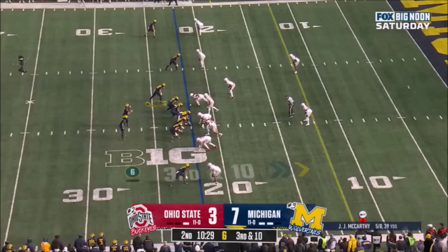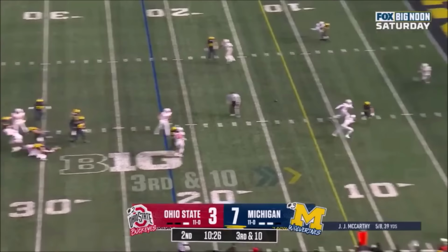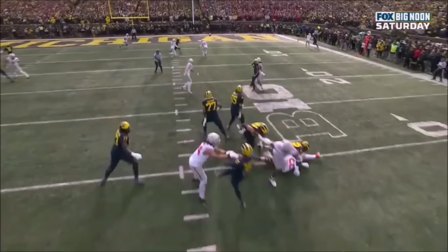Third and 10 at the 22. J.J. McCarthy looking over the middle. Caught! Touchdown, Wolverines! Roman Wilson in between two defenders, Malik Hartford and Denzel Burke. Great coverage, but watch this ball. Ooh. Goes right between them.